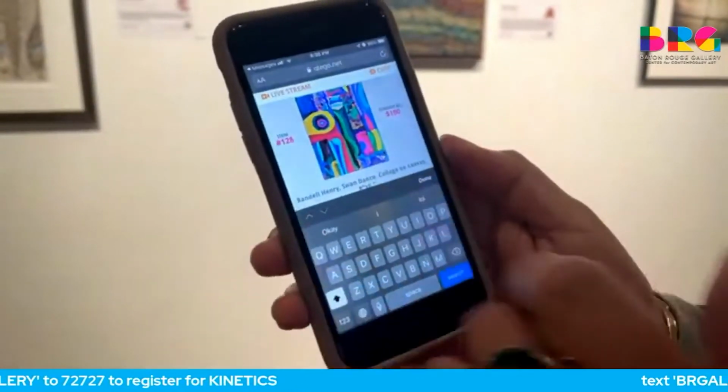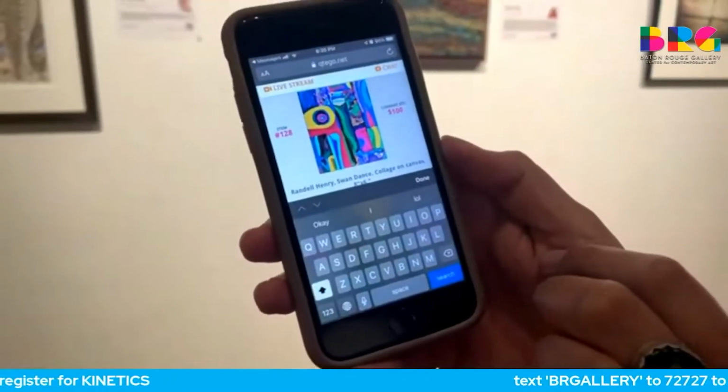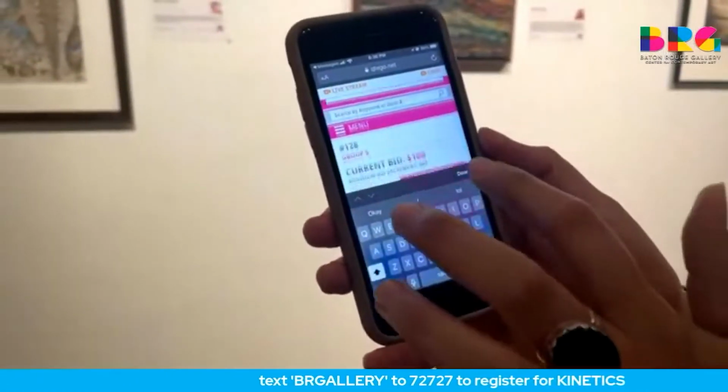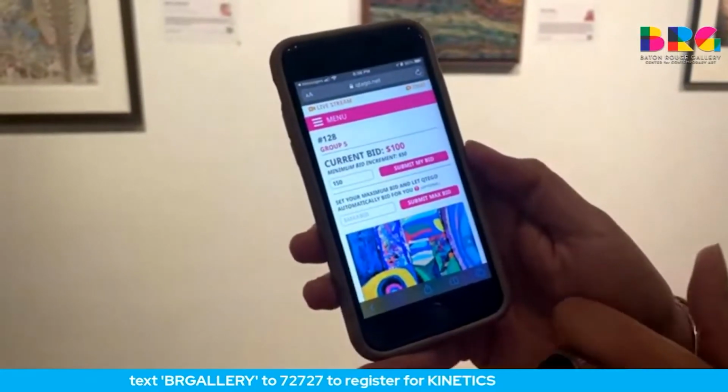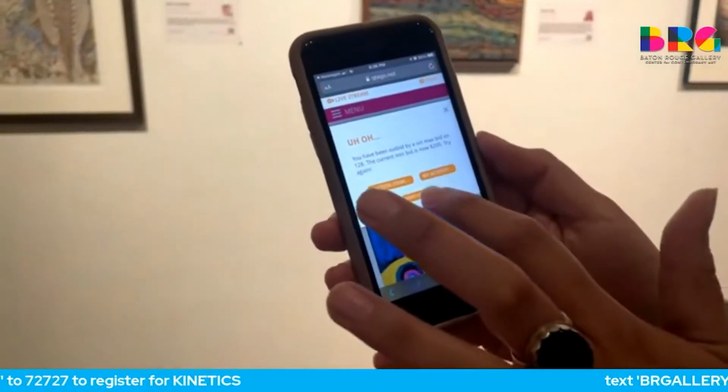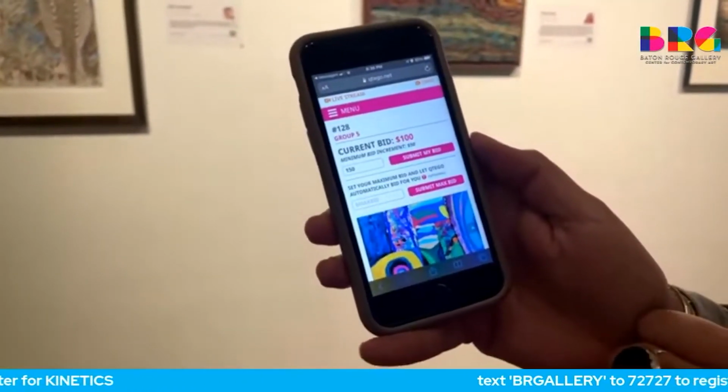And they will come up. So once you find the artist you're interested in or the artwork you want to purchase, you select that, and you can simply submit your bid. And theoretically, you wouldn't get an error message.